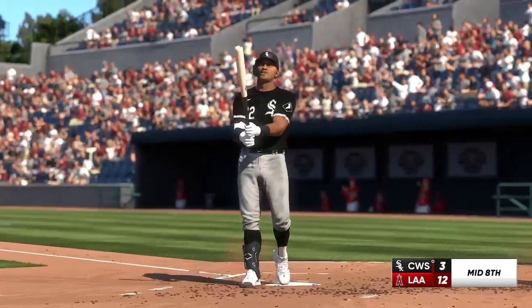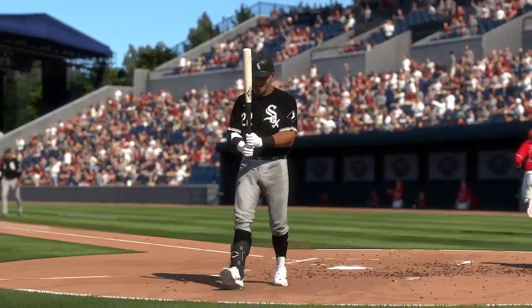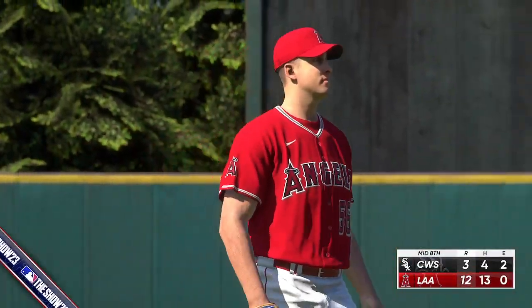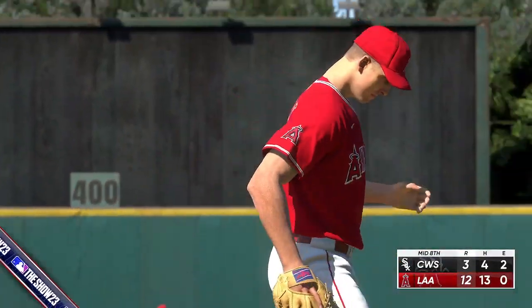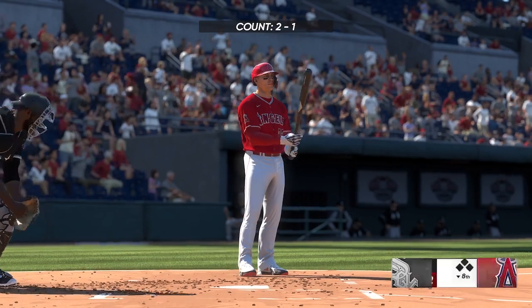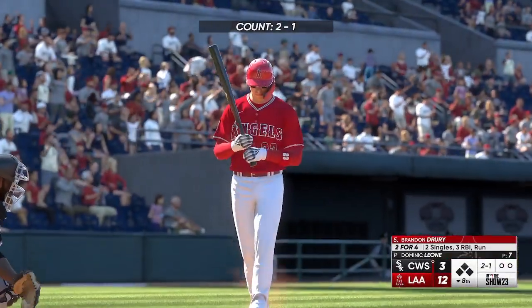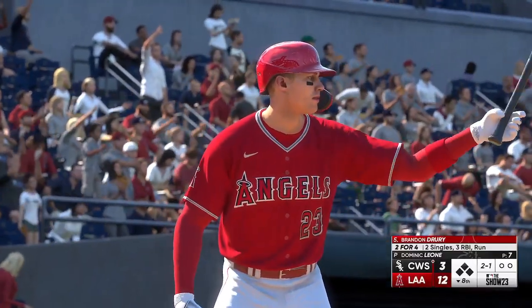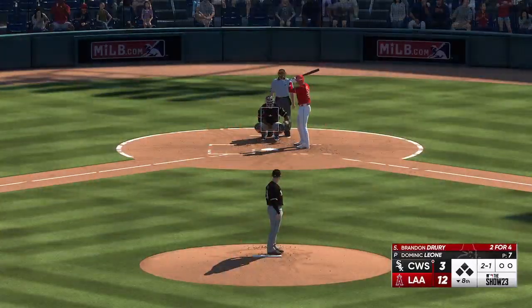Swing and a miss, and he is down on strikes for the third straight at bat. Nothing doing for the White Sox. They're down a bunch. It's 12-3. On to the bottom of the 8th, and now the first baseman, Brandon Drury. With this kind of lead, he can swing freely, try to hit the ball out of the park, do what he loves to do.